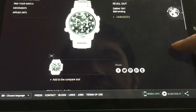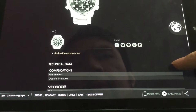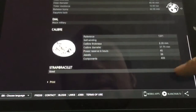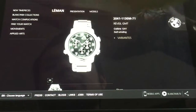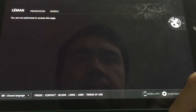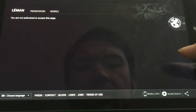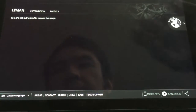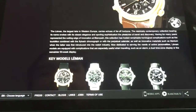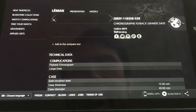Villeret GMT. Three crowns? What do you need three crowns for? No. Sorry, just won't cut it. I haven't seen a watch that I really like. You are not authorized to access this page, are you serious? You won't let me... Okay. The only one which looks kind of semi-decent, you restrict my access.